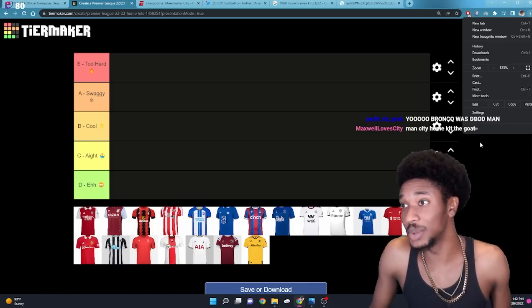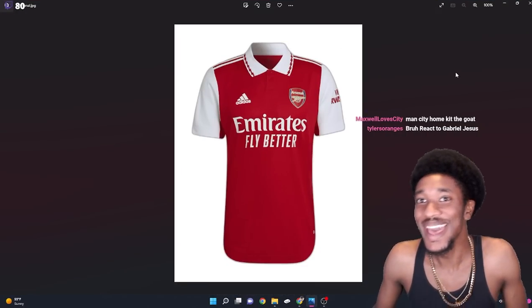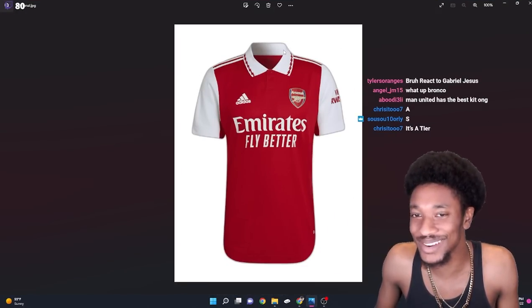We're going to go ahead and get started with these Premier League kits, man. First up, you already know, you got the Classic, you got the Arsenal. And then, did Man United rip off these collars, the collar design right here?